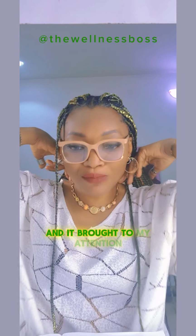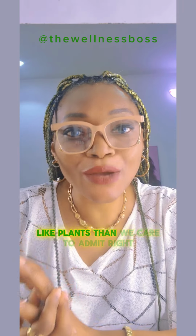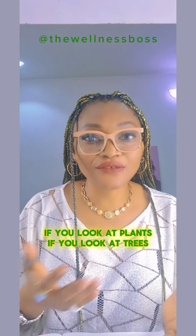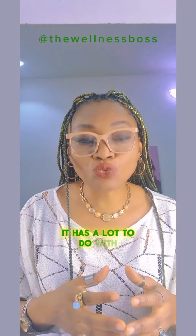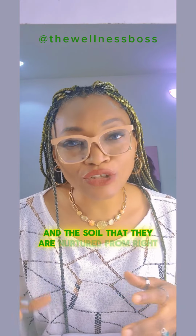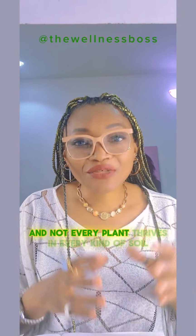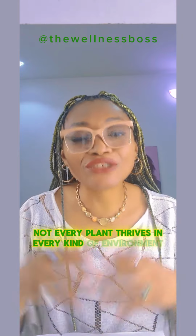And it brought to my attention the fact that we are more like plants than we care to admit, right? If you look at plants, if you look at trees, if you look at how they grow, if you look at how they exist, it has a lot to do with the kind of environment that they are in and the soil that they are nurtured from, right? And not every plant thrives in every kind of soil. Not every plant thrives in every kind of environment.